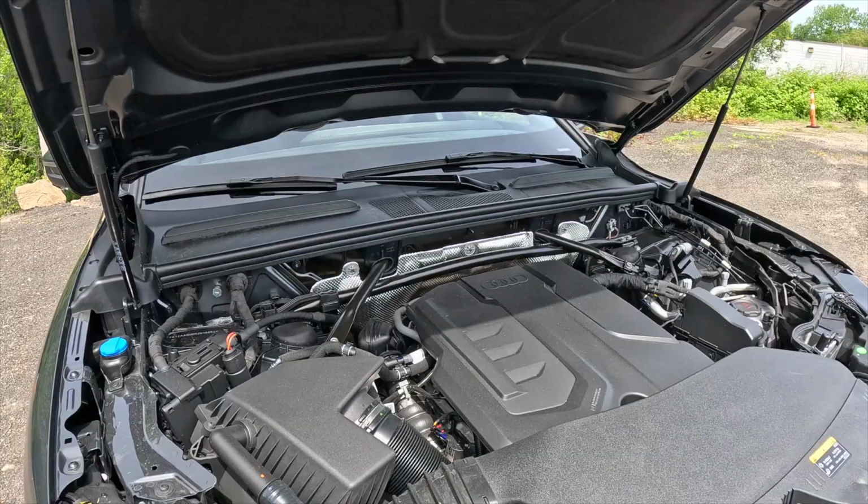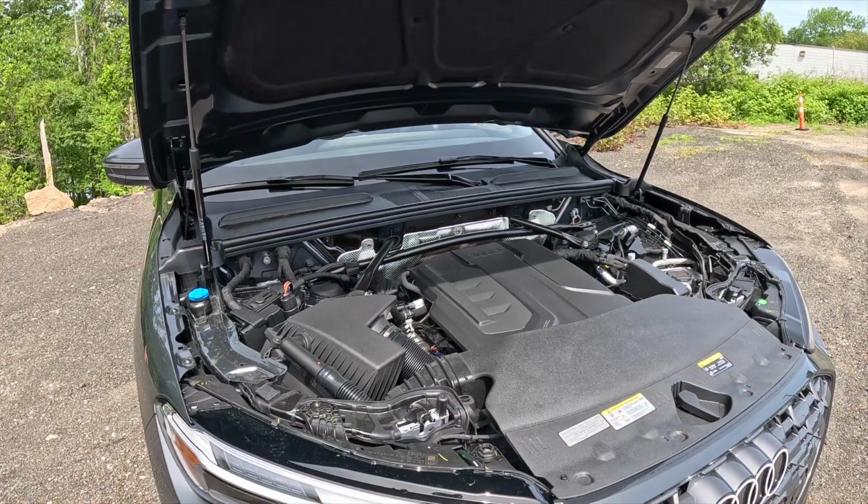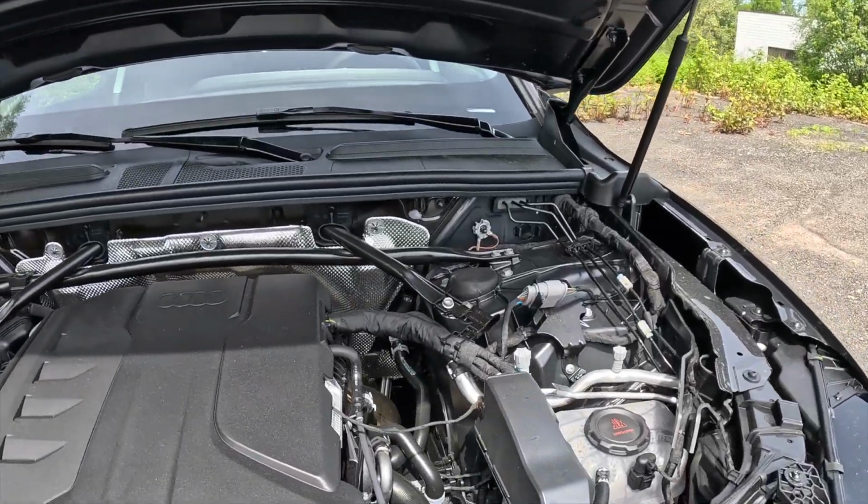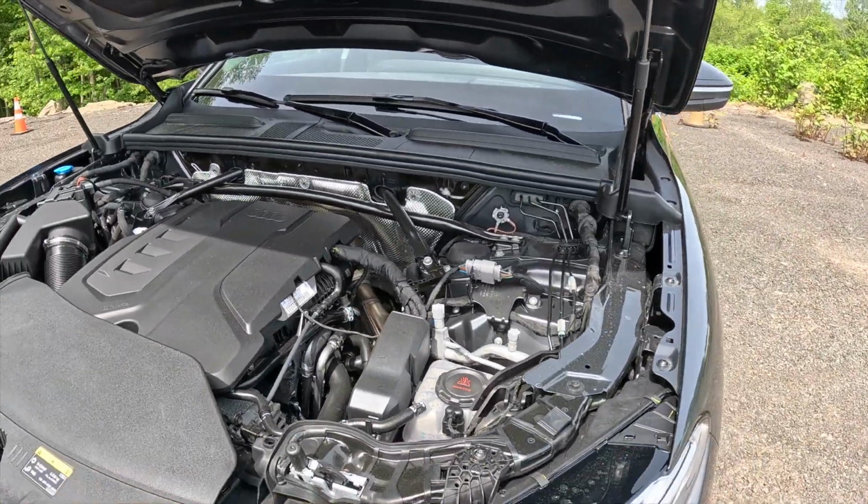And it's all hooked up to a 7-speed dual-clutch transmission, which, by the way, is a fantastic transmission. It's nice and smooth up at speeds, and it does keep the RPMs nice and low for highway cruising.